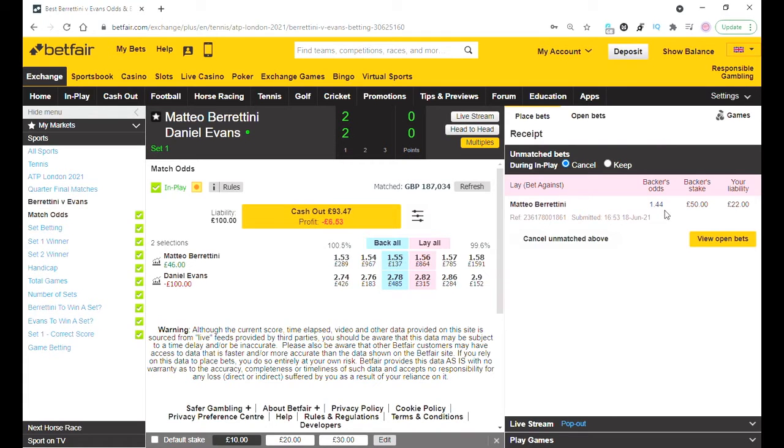So for this 1.44 to actually happen, what we need is Berrettini to get some break points on Daniel Evans' serve, or to go ahead in the game at the very least. So we need Berrettini ideally to go 1 or 2, in a best case scenario, 3 points up on Daniel Evans. So here we've got 1 point. He's just got 1 point on Daniel Evans' serve, and you can see what's happened. The odds have changed in Berrettini's favour. So that is what we're waiting for. We want Berrettini to take a lead, whether in the game, in the points, or in the games, or in the sets. And if we get that, then we're going to be green.